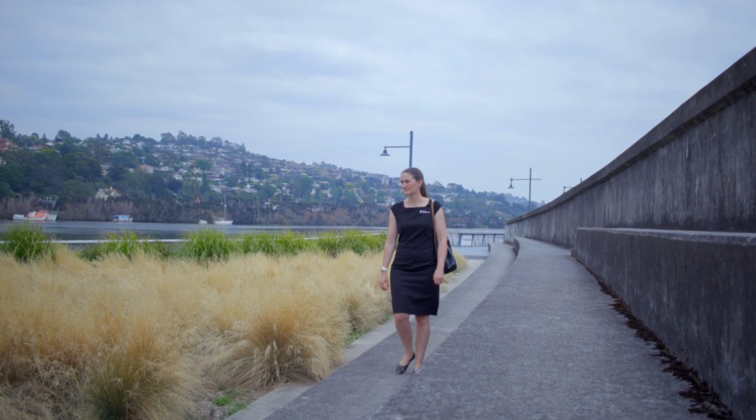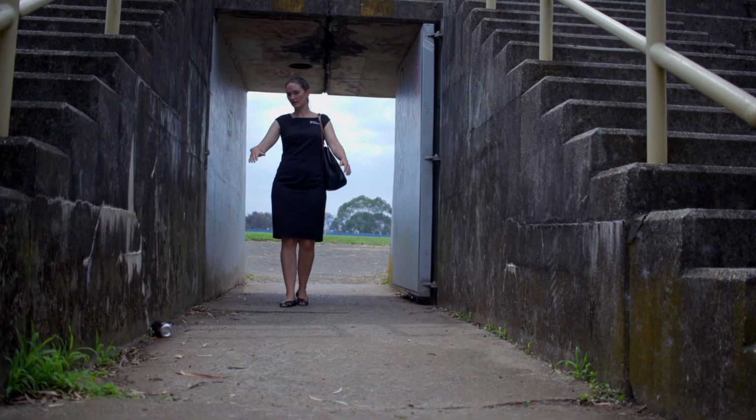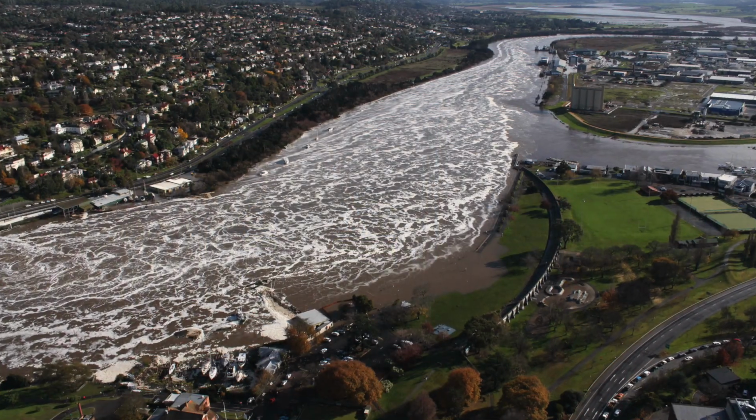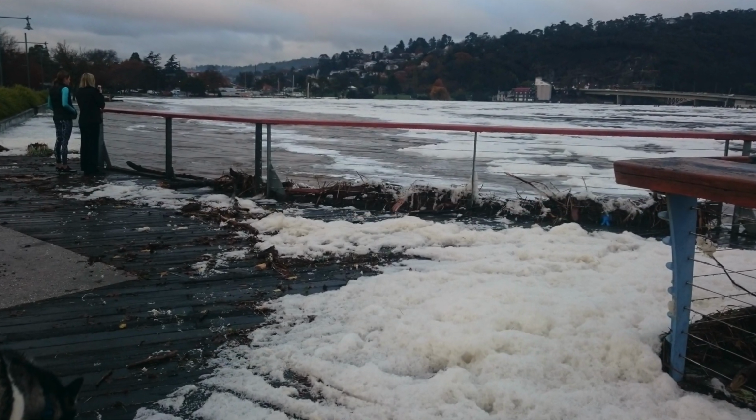The June 2016 flood had a significant impact across all of northern Tasmania. Here in Launceston, the water was lapping at the bottom of our levees, and several properties, both businesses on the wet side of the levees, were impacted, as well as some residential properties in Newstead.